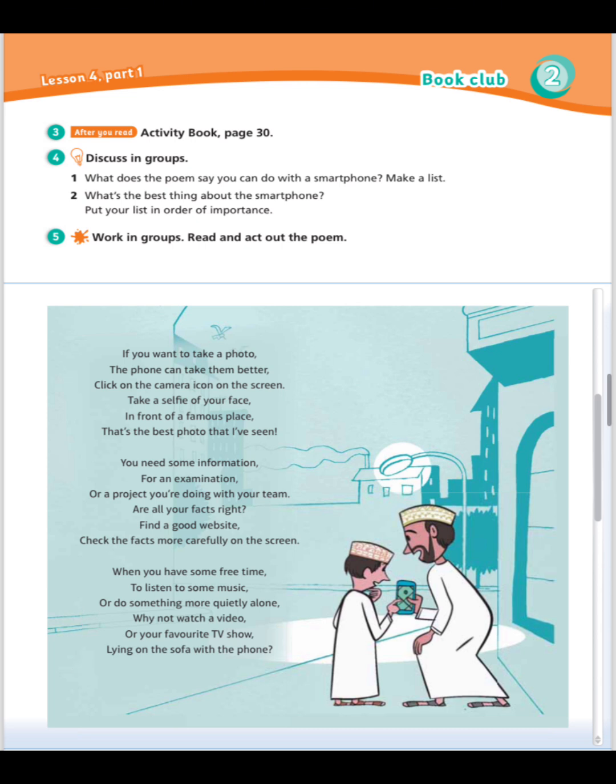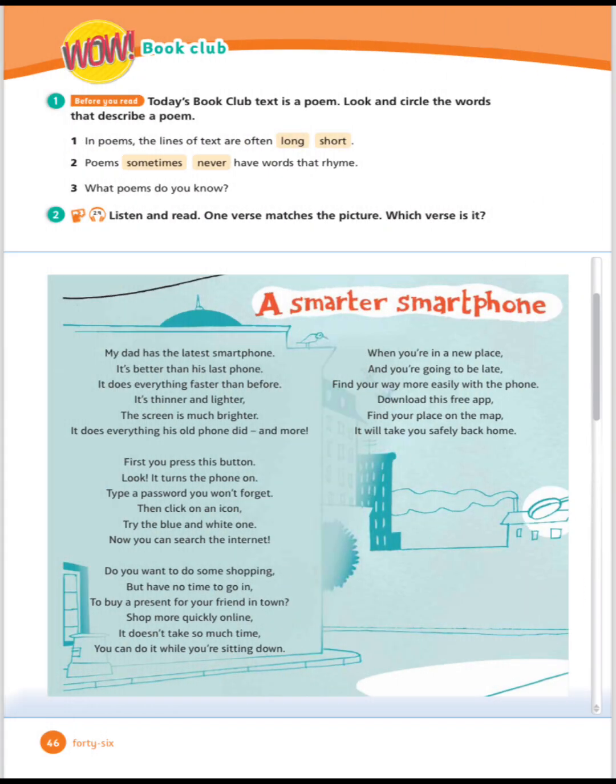Now let's go back to page 46 and answer the question. One verse matches the picture. Which verse is it? Find your way more easily with the phone.